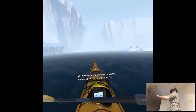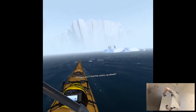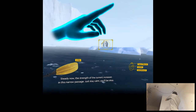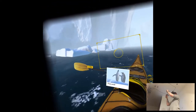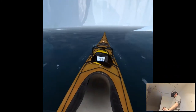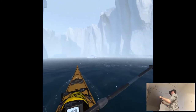Hey, those are some emperor penguins. They're probably hunting for fish. Maybe you'll find the colony up ahead. Steady now. Strength of the current increases in this narrow passage. Hell yeah! Oh, that's a good shot. Shit, it's getting a little bit fast. Oh, no, no, no. We're not Titanic.